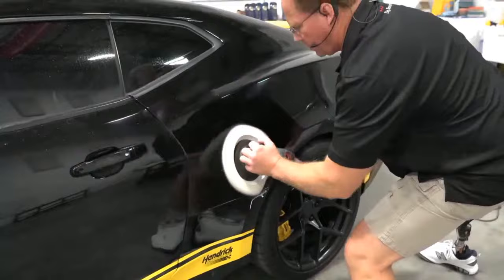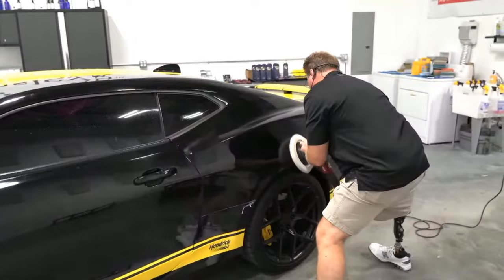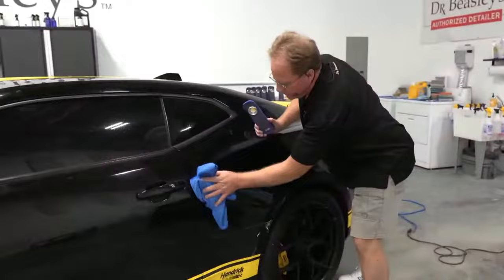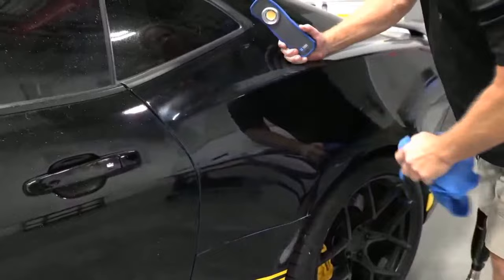Okay, let me clean this up. Okay, let's see how that looks. One time I taught this class with Jason Rose at the Rupes Training Center there in Colorado. And in the class, we had a student that had just had, I think it was an Escalade, wrecked and repainted. And we got to a point where we were just about out of time.